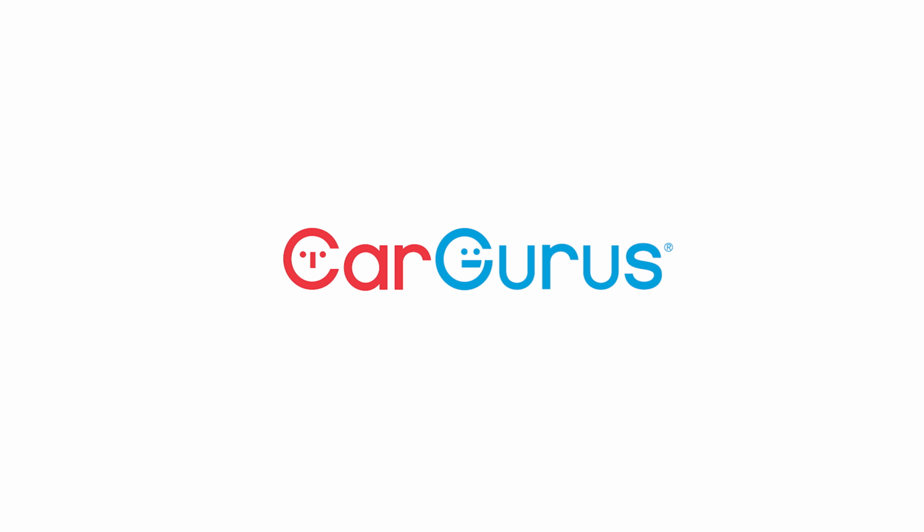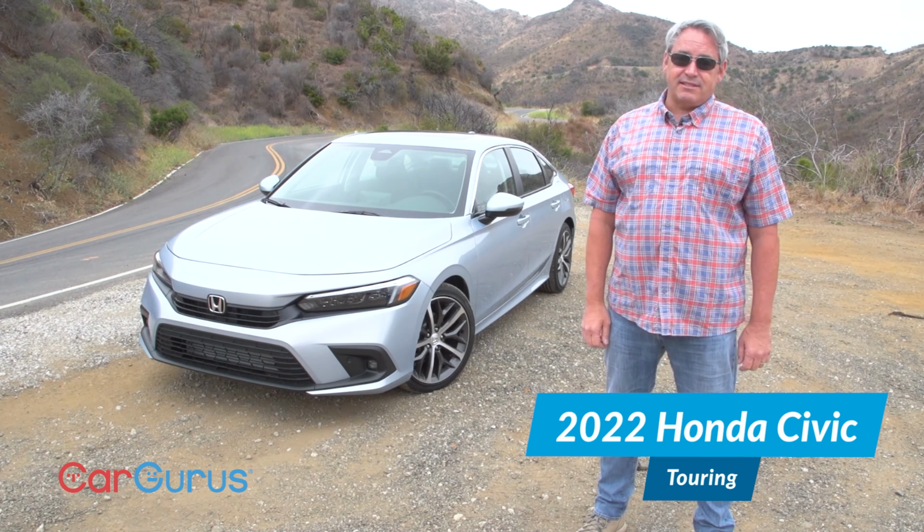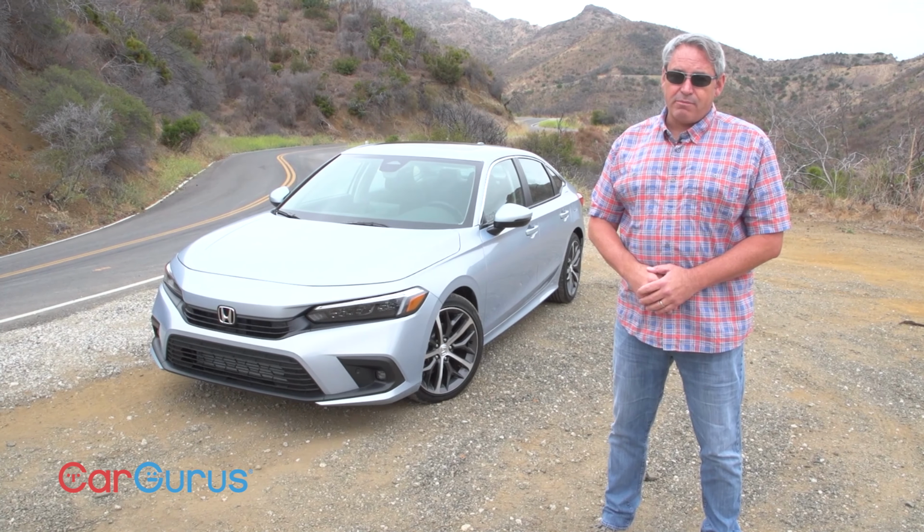Hi, I'm Chris Wardlaw for CarGurus, and this is the new 2022 Honda Civic sedan. Now, if it looks familiar, you're not mistaken. It's fair to compare this car's styling to the larger Accord, and that's a good thing. But under the skin, everything about the new 2022 Civic is reworked, rethought, and redesigned to ensure that it remains the best-selling compact car in America.